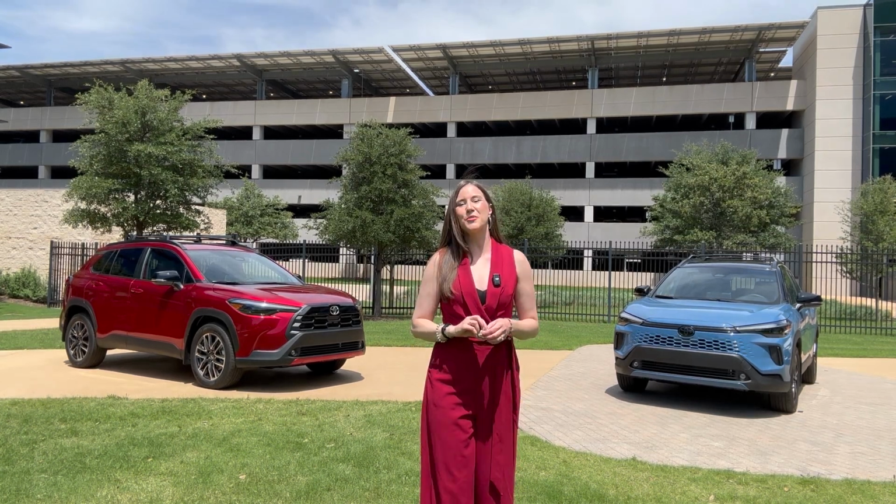Let's take a look at the 2026 Toyota Corolla Cross.